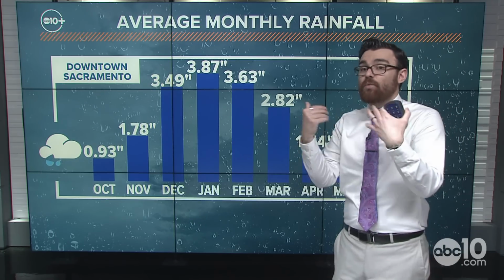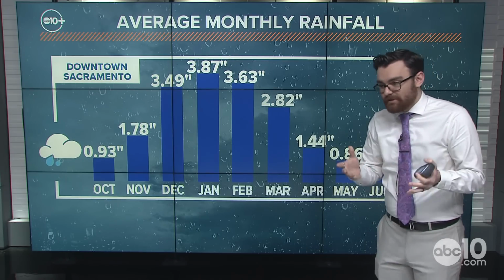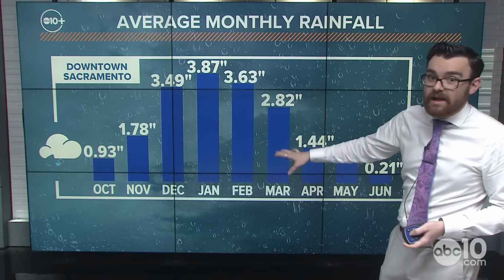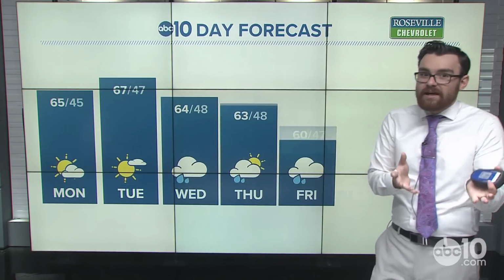So our pattern does start to wind down, for sure. You can make that argument that April typically signifies the end of our rainy season. Sure, I'll buy that argument. Things typically change, especially from where we were over the last 4 months. December, January, February, all averaging over 3.5 inches of rain. March averages almost 3 inches of rain. And then April, it does significantly drop off. So we're getting there. We're just not there quite yet.